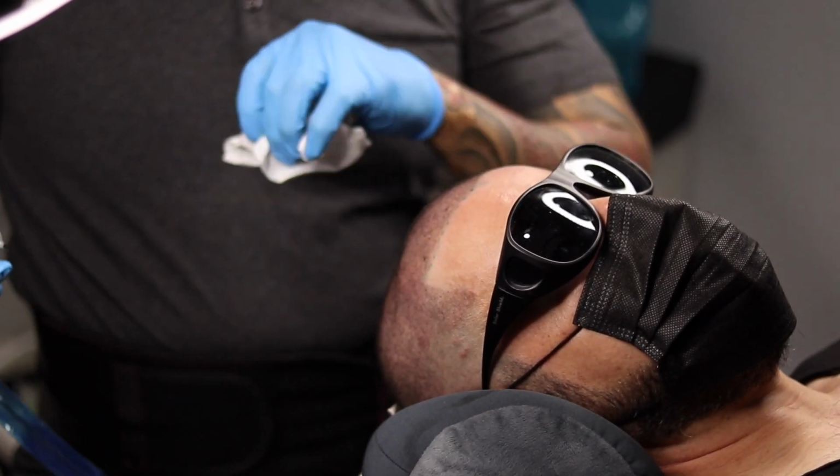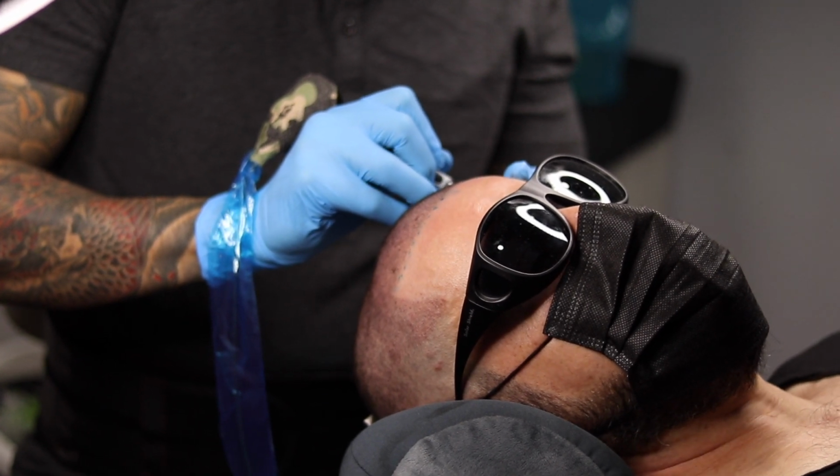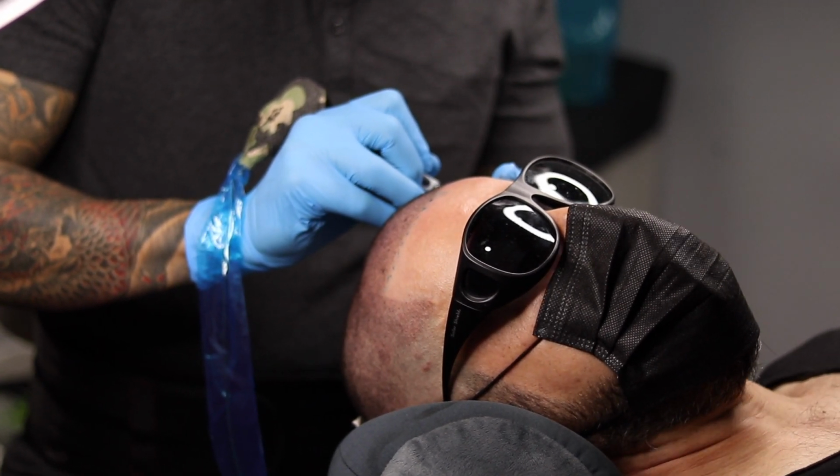Painful, it's uncomfortable. So it's not something I'd like to be doing daily, but it's not like getting a tattoo at all. Well, this is the first session and I'm absolutely loving it. I was scared that it was gonna be too straight and too cut, too perfect, but I actually really like it. It looks like I just went to the barber.